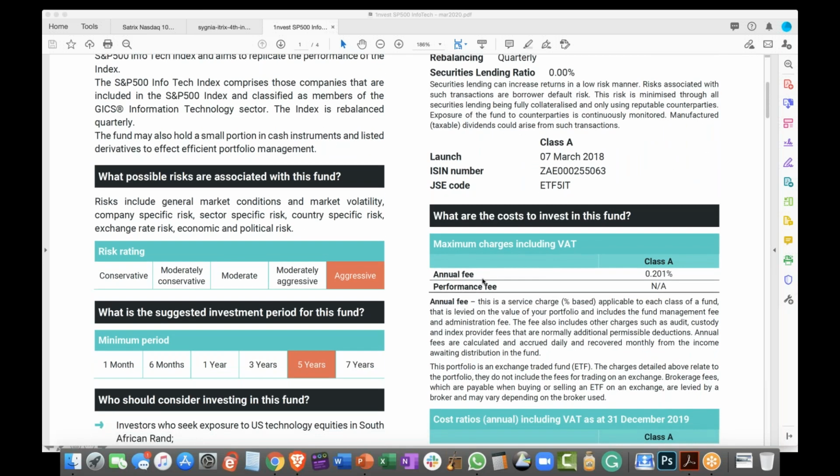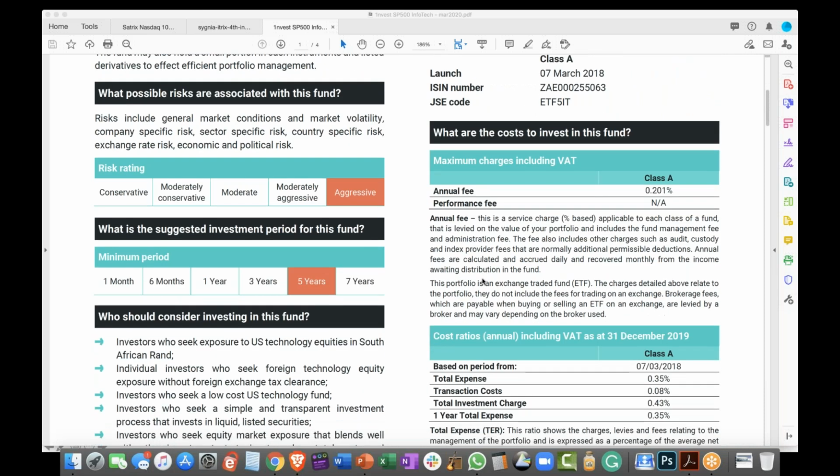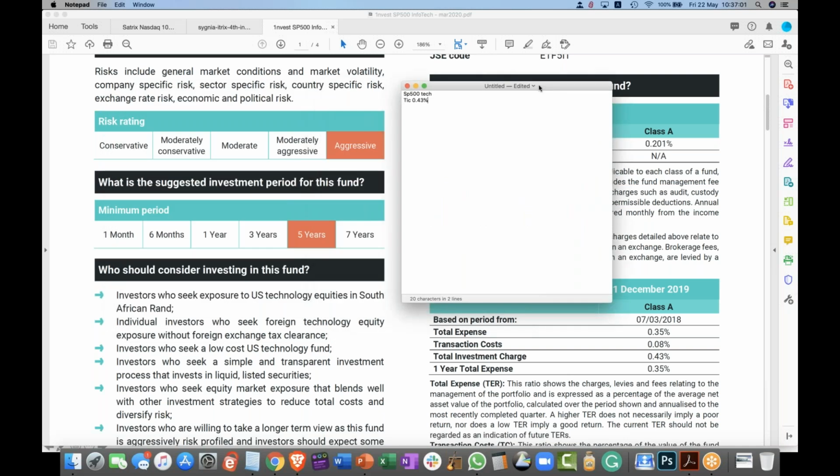We drive down, annual fee maximum. However, when you drive down a little bit lower, we get to expense ratios. Total investment charge 0.43. Let's make a note of that. So this is the S&P 500 Tech, and TIC is 0.43. As I talked about, was it last week when we were chatting? Was it last week? No, 2 weeks ago.